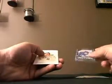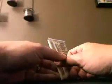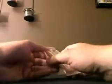Anthony Rizzo, insert for the Cubbies. There's a Votto base mini. And last pack, everybody. Thank all you guys for joining me tonight. Thank you for playing along.